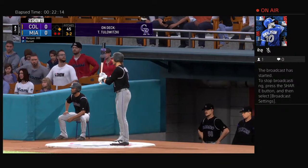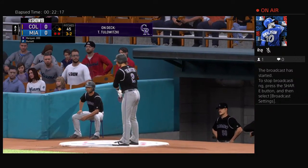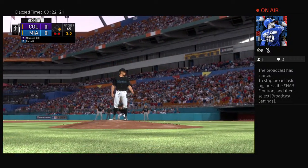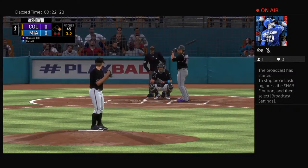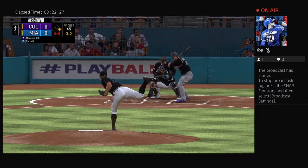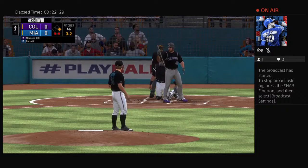All right, 3-2 count with 2 outs. The runner on first will be moving, so we'll see what happens. There are a lot of possible outcomes with this kind of play. And it's fouled away.